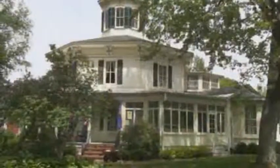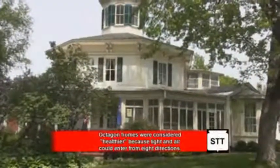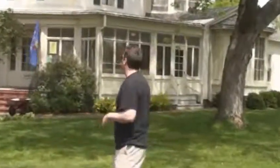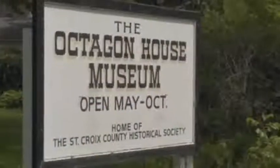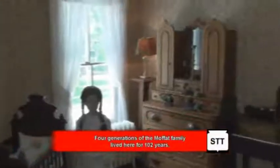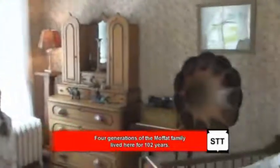Another landmark in Hudson is the Octagon House. It was built in 1855. We've seen an Octagon House in Watertown, which was also built right around that same time. Octagons were a very popular shape in the mid-1850s, apparently. So we'll check out this Octagon House and see what's inside. What's inside includes original dinette sets with the original china, pianos and other heavy pieces of furniture, and accoutrements from the bedrooms, including the octagon shape.